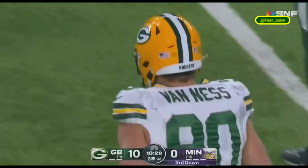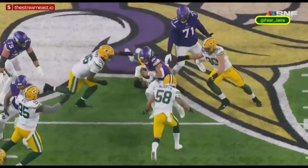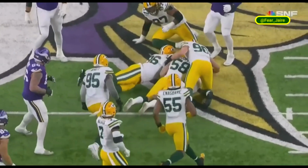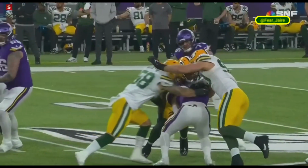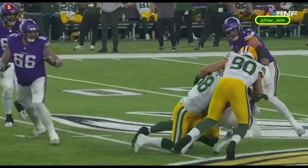We have an injured Green Bay Packer at the end of the play. Flo played his college football at Boston College. You see as Colby Wooden and Lucas Van Ness were converging on the quarterback Hall. It was the linebacker McDuffie.